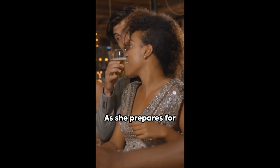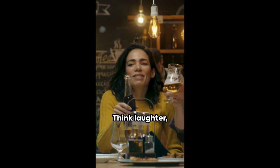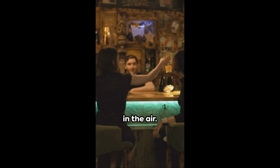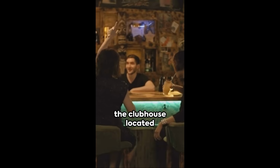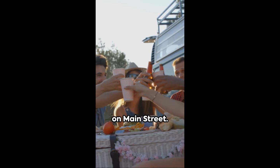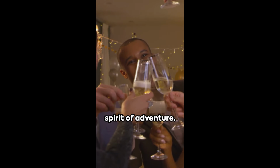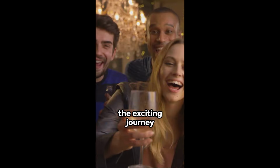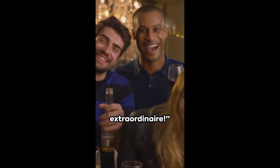As she prepares for this grand adventure, we are throwing a bash to bid her adieu. Think laughter, memories, and well wishes echoing in the air. The party kicks off at 6 in the evening on June the 1st at the clubhouse located on Main Street. Join us as we celebrate Megan's spirit of adventure. Let's toast to her courage, her determination, and the exciting journey that lies ahead. Here's to Megan, our explorer extraordinaire.